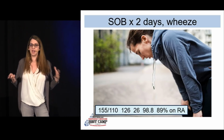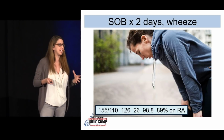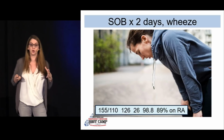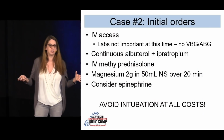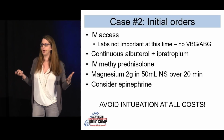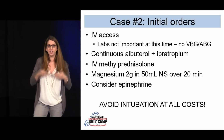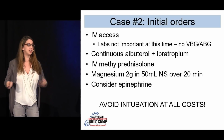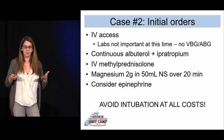Asthma, right? This is an asthma exacerbation. And anyone who's been intubated for an asthma exacerbation, you know that they have super, super bad asthma. So what's the first thing you want to do for these patients? What do you want to start them on? Yeah, nebulizer, right? Give them some nebs. Start a continuous treatment, okay? So give them some albuterol, give them some ipratropium, and get them feeling better there.